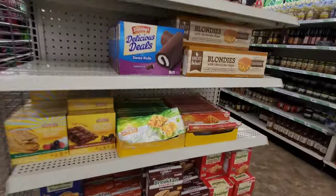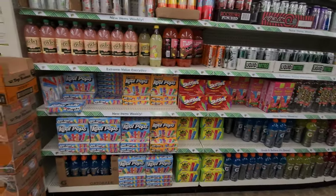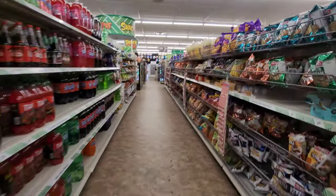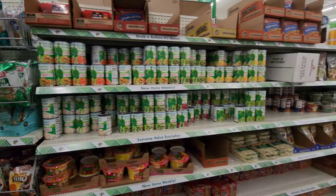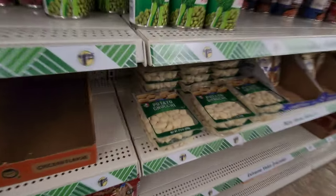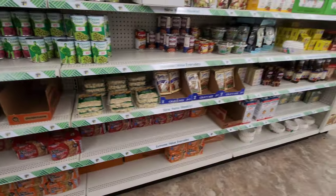Oh, they got Swiss cake rolls. You know I gotta throw a box of those in there. Anyway, moving on. Cool Pops. A lot of Gatorade, a lot of soda. They do have vegetables. They do have healthy food here. These are pretty good. I've had these before. Kayla's made those for dinner. Oh, very good. I like a lot.